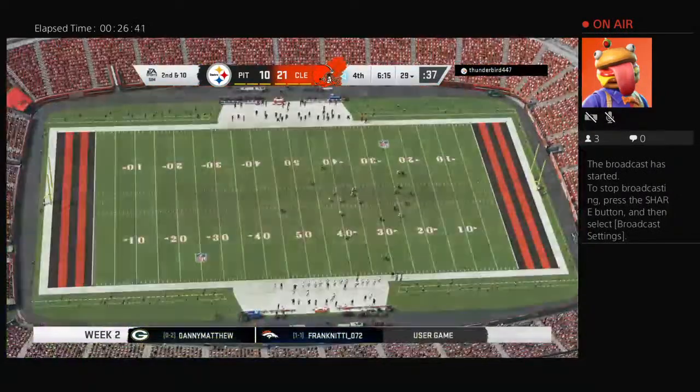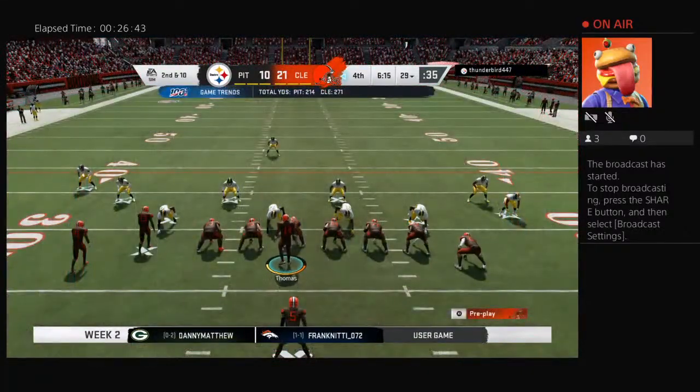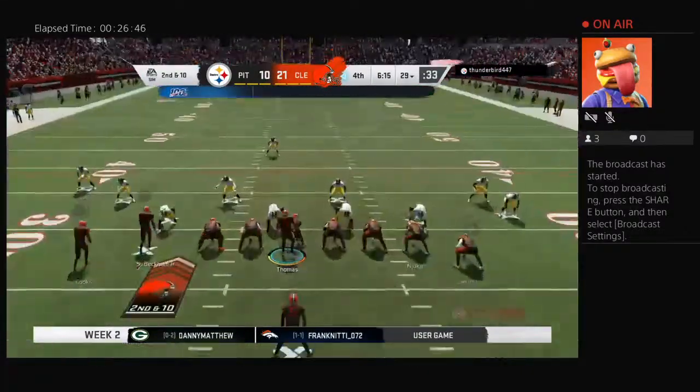Throwing to start the drive, but that one incomplete. An incomplete pass on 1st down. That leads to a 2nd and 10.